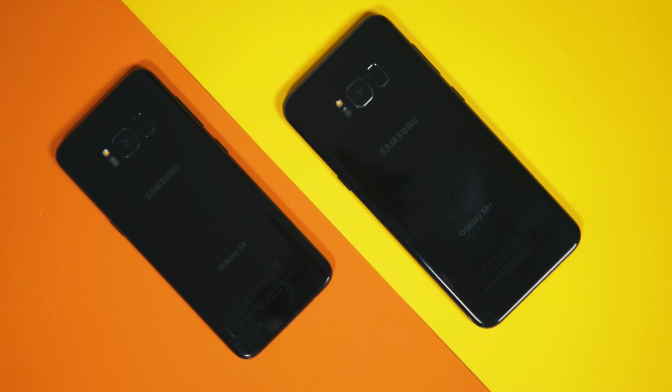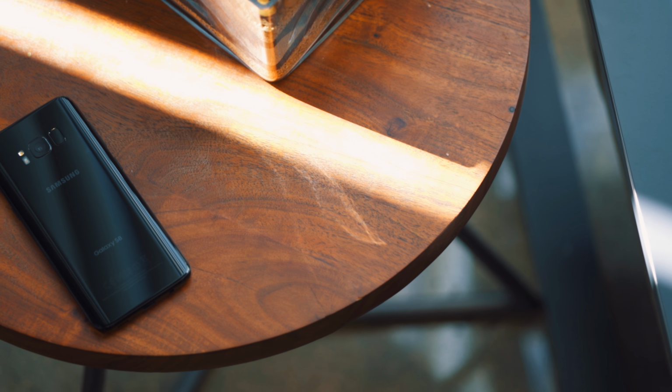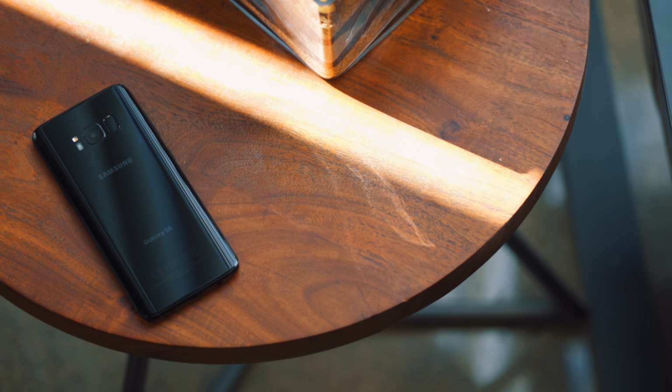In fact, as we documented on video, I cracked my S8 Plus pretty badly when I was sitting down and it fell on an uncarpeted floor. So I don't know, was it like 2.5 feet-ish? It fell and completely shattered the screen. So it was definitely more fragile than most people liked, and that fragility also goes through on the back.